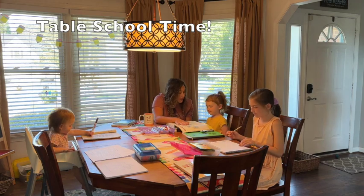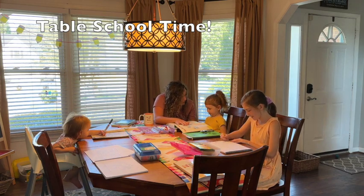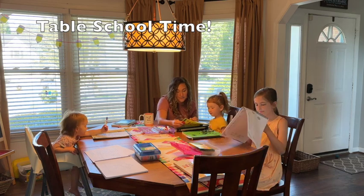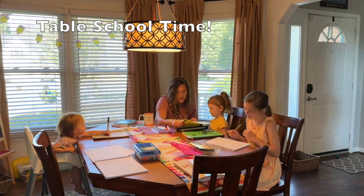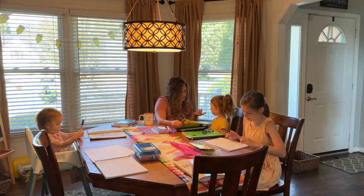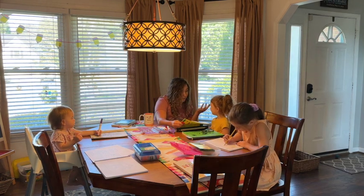So I had my 4th grader and my 1st grader sit at one end of the table, and they worked on some independent work. As you can see, it's just my 4th grader at the end of the table doing her writing right now. My 1st grader needed a little bit more of a break after science and wasn't quite ready to come to the table for more school, and I was totally okay with giving her that break.